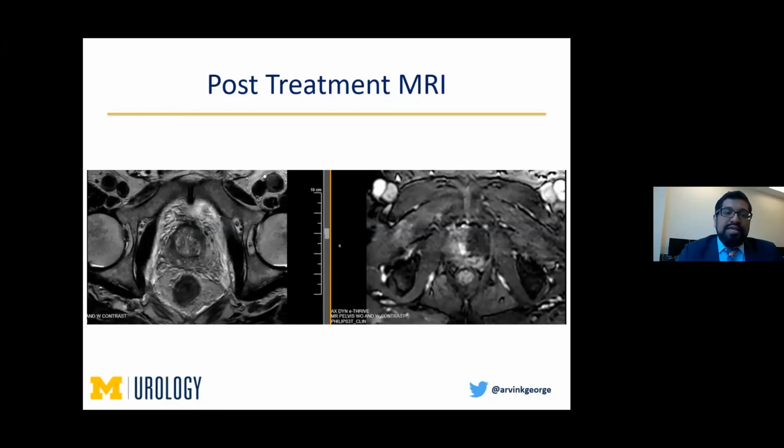So here you can see on the left-hand side of the screen is a T2-weighted imaging, and you can't really see. You can see there's a dark spot anteriorly where the lesion was, but you don't really get a sense for the true volume of ablation. How we determine this is based on the post-contrast imaging, and here you can see on the delayed images that there is no perfusion within that space.